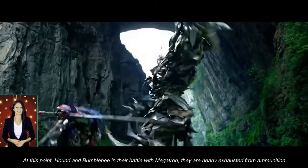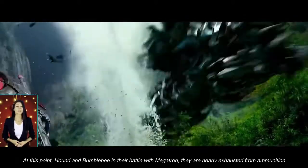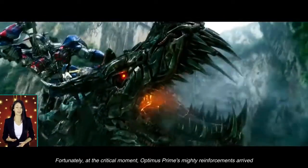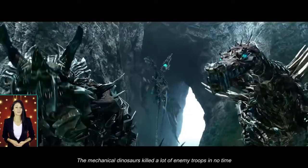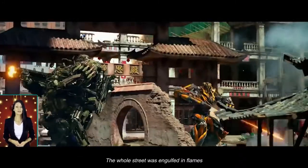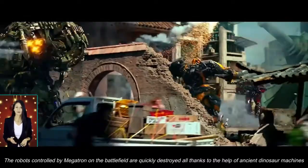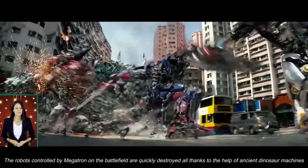At this point, Hound and Bumblebee are in their battle with Megatron. They are nearly exhausted from ammunition. Fortunately, at the critical moment, Optimus Prime's mighty reinforcements arrived. The mechanical dinosaurs killed a lot of enemy troops in no time. The whole street was engulfed in flames. The robots controlled by Megatron on the battlefield are quickly destroyed, all thanks to the help of ancient dinosaur machines.